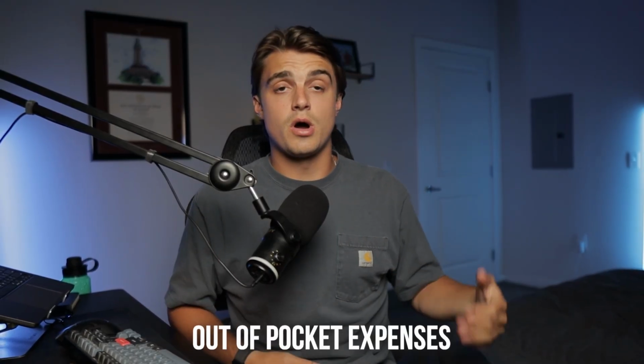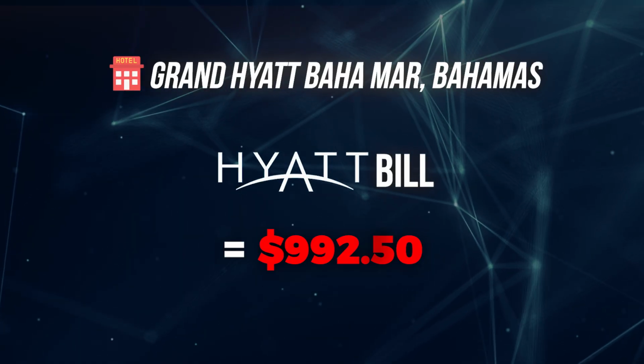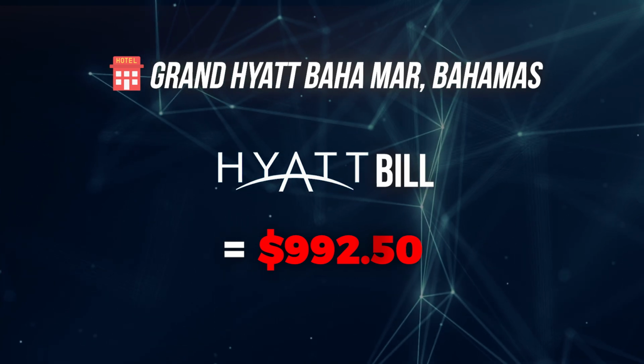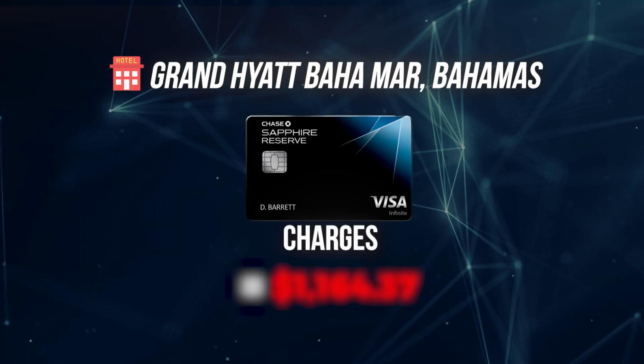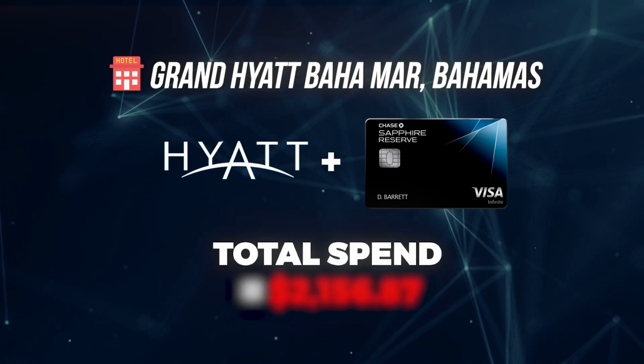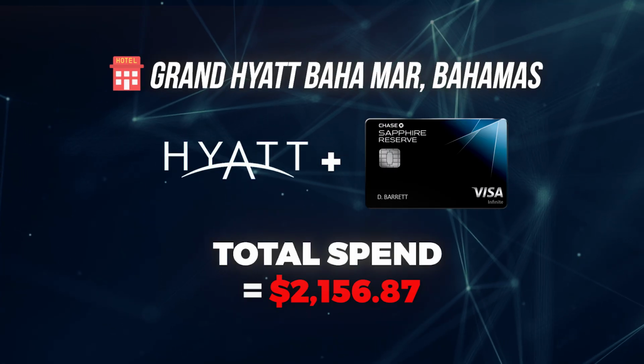So to get into the numbers part of this section, summarizing my out-of-pocket expenses, or just all of the money that got charged to my card either via room charge or directly, I had a Hyatt bill of $992.50 that got charged to me at the very end of my stay, and that was for all of the restaurants and stuff that we charged straight to the room. As for charges on the card, I put $1,164.37 on it. Combine those two numbers, I spent $2,156.87 over the course of this trip for the group of 4 people, including myself, that were there.